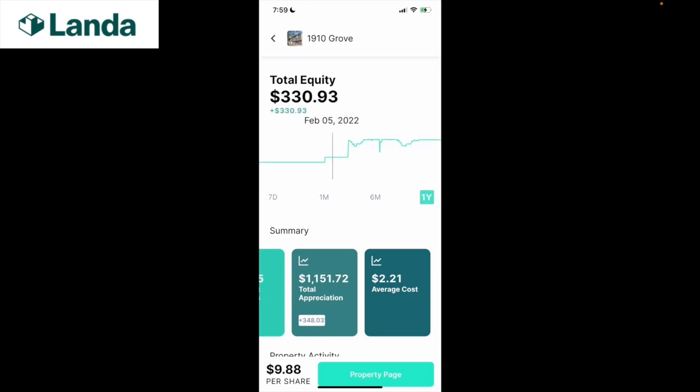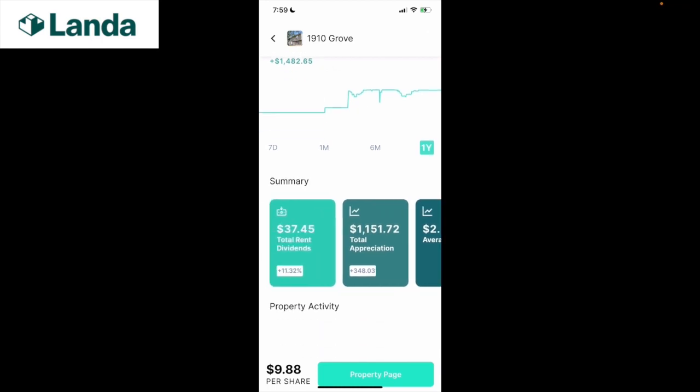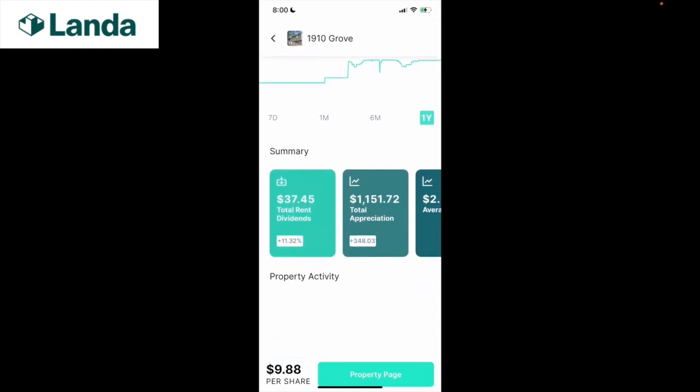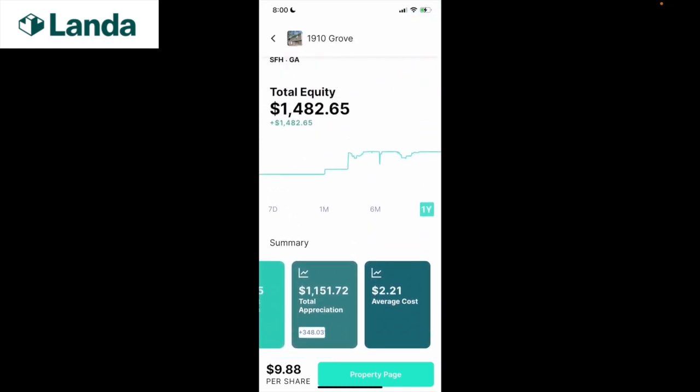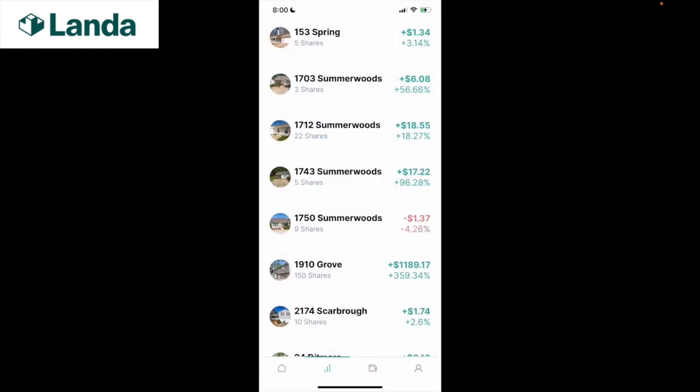So I bought it literally in February. So this is how crazy it is, right? From February until now, this is the crazy return I'm having. 1,150 in addition to the rent. So wow, it blows my mind. I really wish I bought more. And again, I try to maximize as much as I can. And these are properties I didn't have for so long, 8 months, and my returns are just crazy.